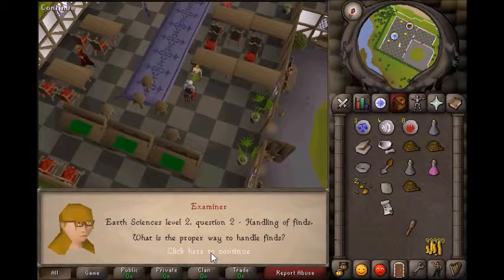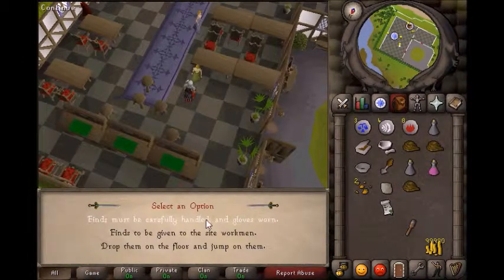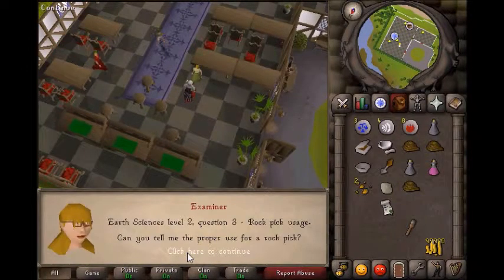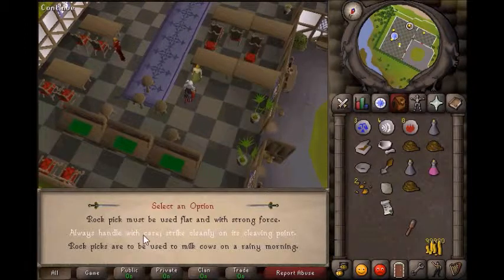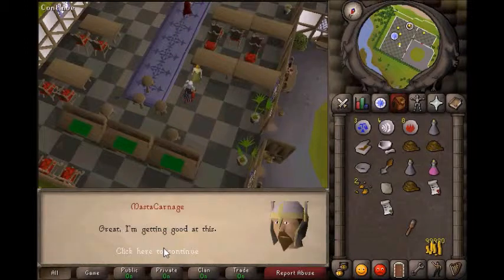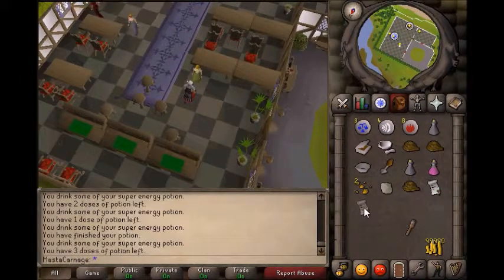What is the proper way to handle fines? You want to pick the first one. Fines must be carefully handled and gloves worn. And the last question is, can you tell me the proper use for a rock pick? And the correct answer is the second one, always handle with care, strike cleanly on its cleaving point. We got them all right, and we'll get our level 2 certificate.